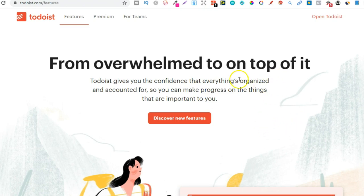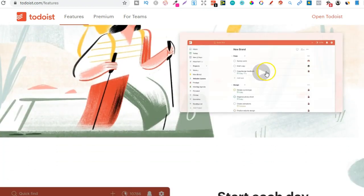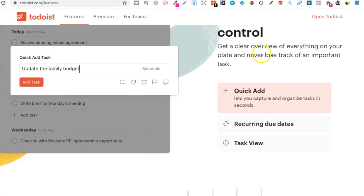So let's go through a little bit of this page from overwhelmed to on top of it. So Todoist gives you the confidence that everything's organised and accounted for, so you can make progress on the things that are important to you. So if you come over, have a little watch of this video just here. It's going to give you just a quick rundown. And then we have here, so start each day feeling calm and in control. So you can get a clear overview of everything on your plate and never lose track of an important task.